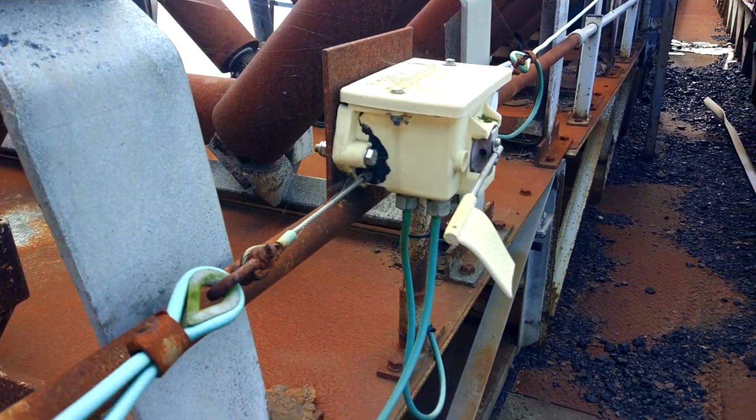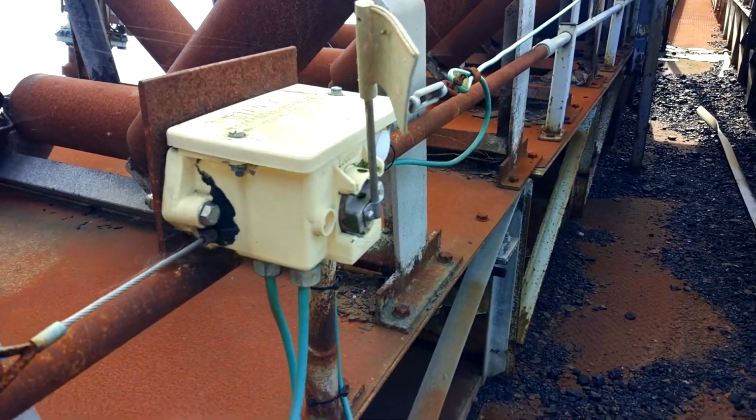Emergency stop wire. When you pull the emergency stop wire, how it works is you pull it and it lifts the flag up.